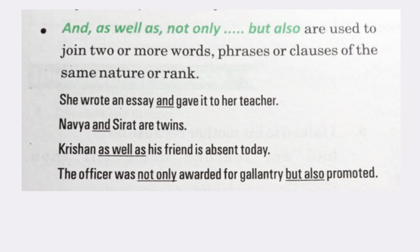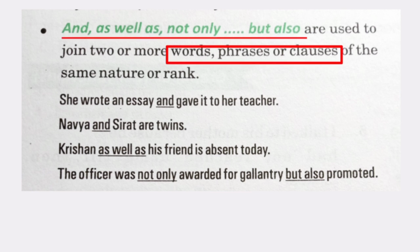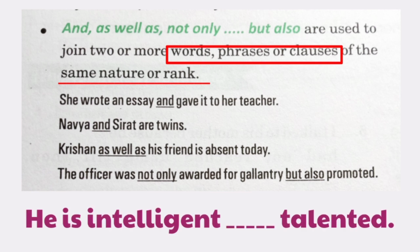The first conjunctions of our list are and, as well as, not only, but also. These are conjunctions which are used to join two or more words, phrases or clauses. But they join words or phrases which are of the same nature or rank. Like we can make a sentence, he is intelligent dash talented. Here we can see that both the adjectives used are positive. Intelligent and talented both are positive. So these will be joined with and.